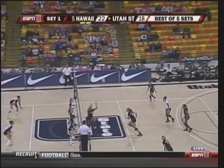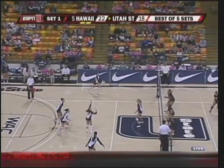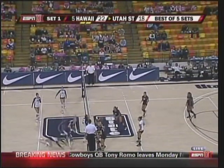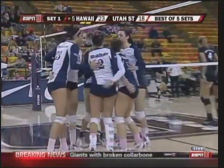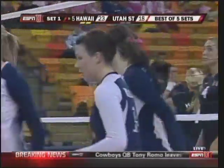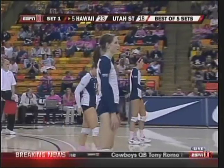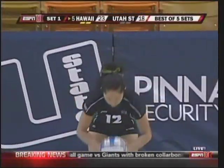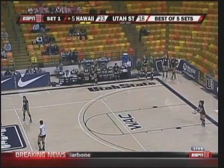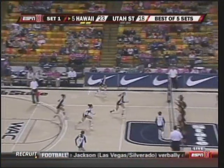Chelsea Fowles serving it up. Waver. And the up by Morrill. And that set way off. Nothing Sorensen could do. Point Hawaii. Here's where Hawaii has to close it out. If you give Utah State any momentum whatsoever, they're going to run with it. And they don't necessarily need to win that first set, but just a little momentum going into the second one is something that Hawaii just doesn't want to deal with here.